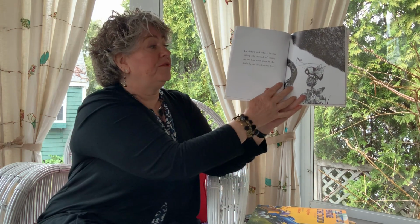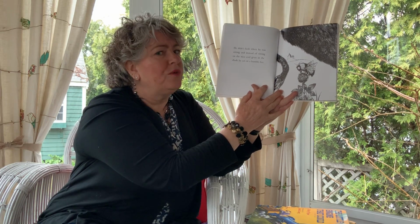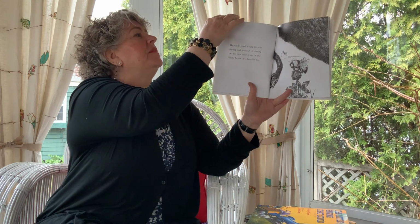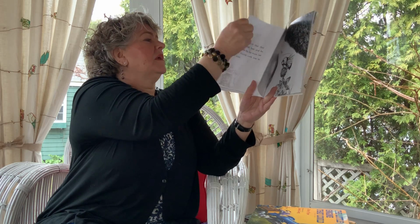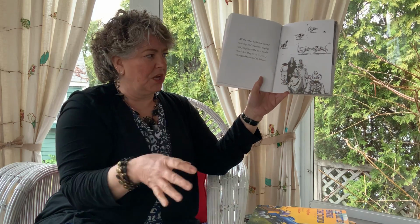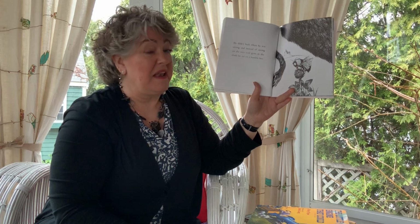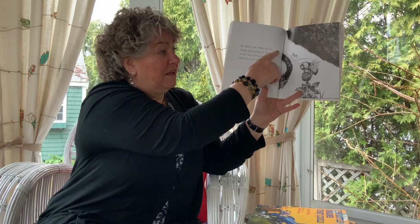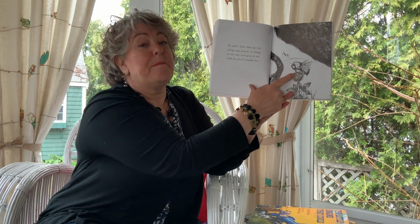Now look, can you tell from this picture what's happening? This is a really, really close-up drawing. We were looking at all the other animals from far away, like on this page, right? Hold on. See how far away they are on this page? Okay. We're behind the gentleman. Now look where we are. Where are we? We are right next to Ferdinand's butt. There's Ferdinand's butt. There's Ferdinand's tail. And what do we see right here? A bee.